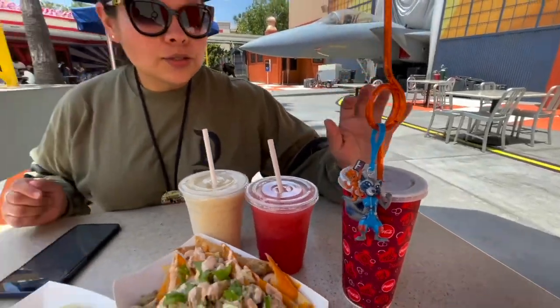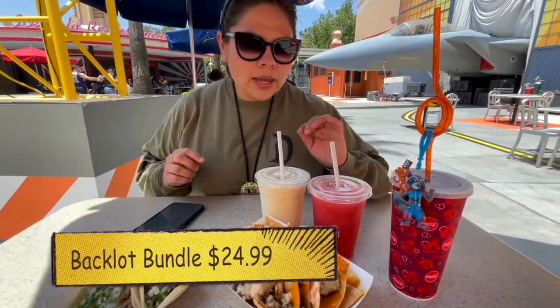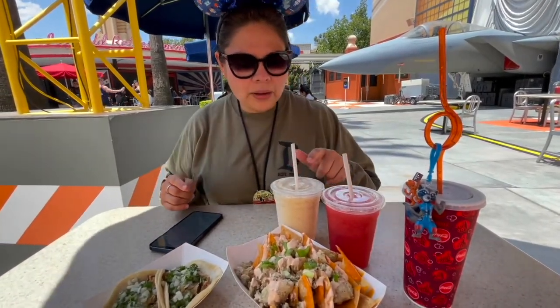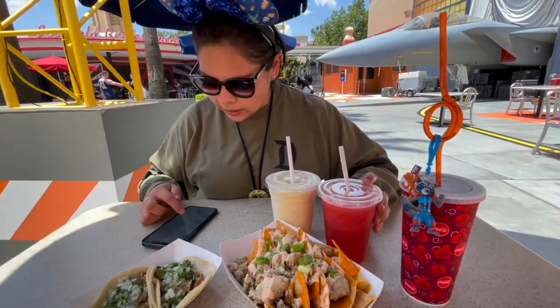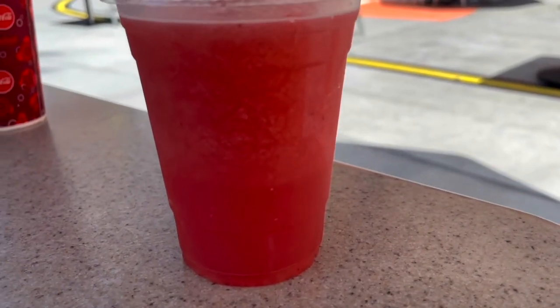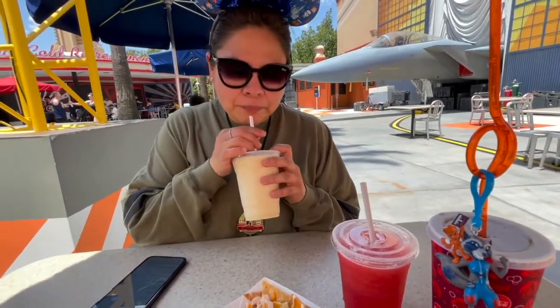So we got Cherry Coke. Oh, and we actually misread it. We didn't see that we actually got a slush. So we got the Ortega pineapple one, and then we also got the strawberry lemonade slush. Tastes like strawberry lemonade. It's so good.